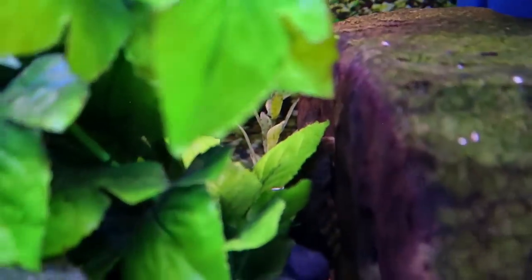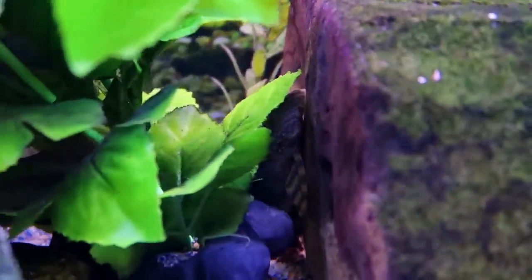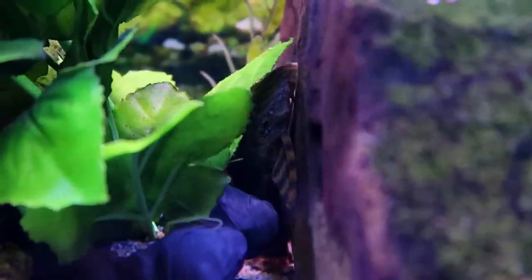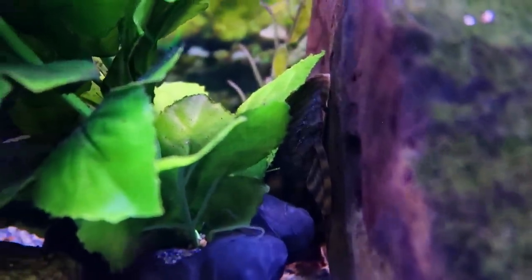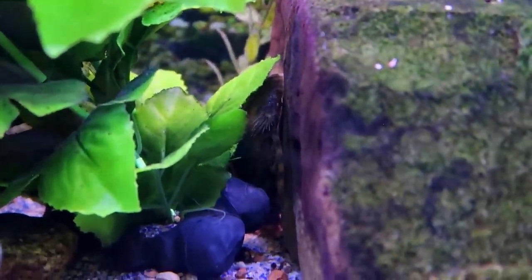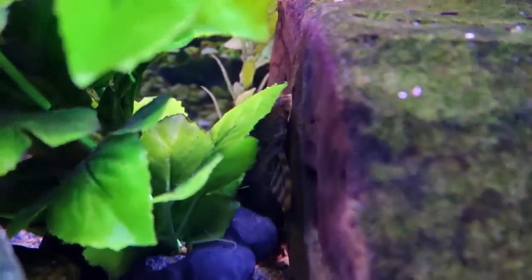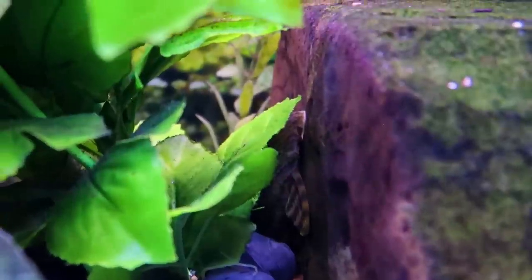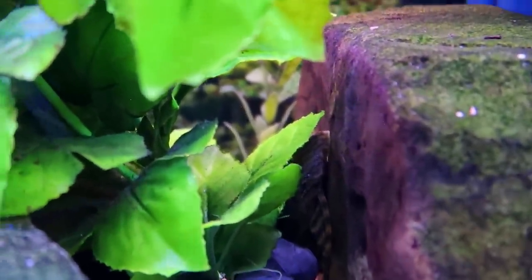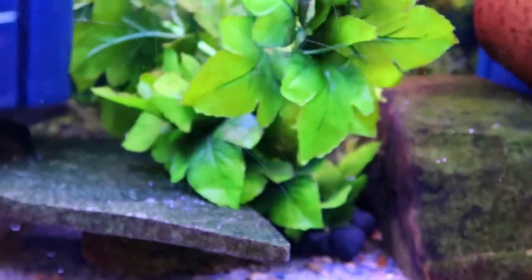I think I was checking for plecos underneath the rocks there, but we'll go back to that discus here in a second. Oh, well, there is the pleco. I don't remember what pleco was in this tank, but there he is. Whatever he is, he's got some stripes on him. It's pretty cool looking. I didn't pay attention to the signage on the tank when we showed that a minute ago, but looks like probably a pretty neat looking pleco if we could get a better view of him.